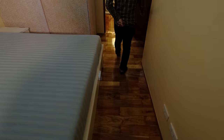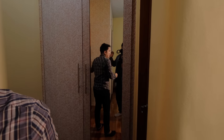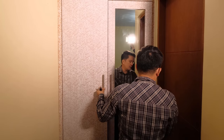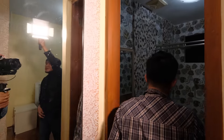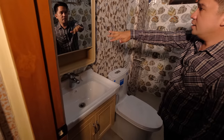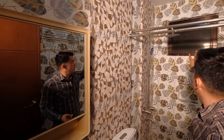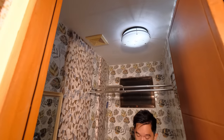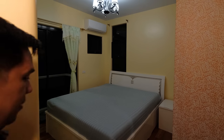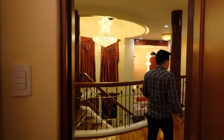Yeah. Plus, dito sa room na to, meron kang wow, additional cabinetries. Look at that. And then with life-size mirror right here. And a bathroom with shower. See, you have your wash area, vanity counter, water closet, shower, and awning. And of course, you have exhaust, which is very essential. Okay, this is the fourth room. Then, this is the sixth room.